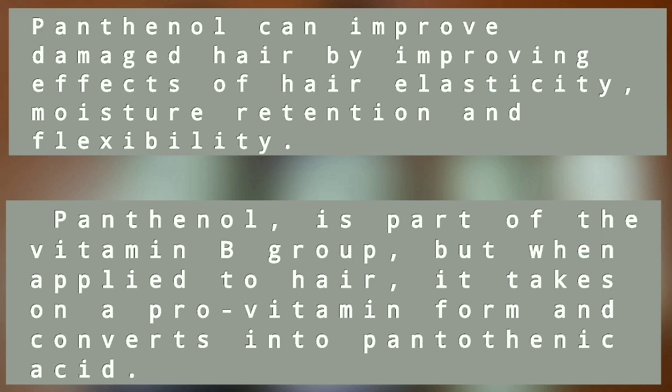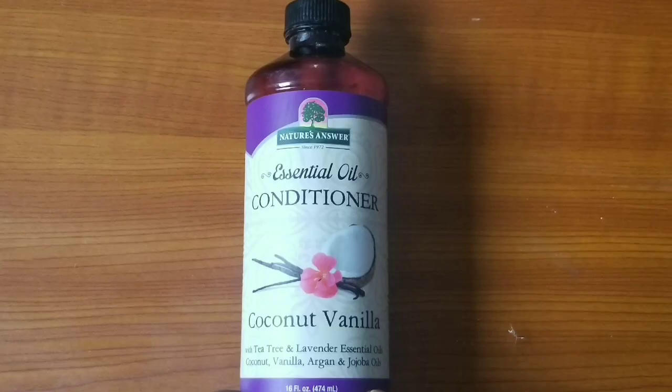hair. Apart from that, it also has vitamin B, and so when this panthenol is applied to the hair, it changes to provitamin and converts to pantothenic acid. So you can just imagine what Nature's Answer has done for you. They took their time. They packed all these ingredients and put them into just one product. So that by the time you're using this essential oil conditioner, I'm telling you, your hair is going to thank you for it because of all this essential oil that you have put in it.